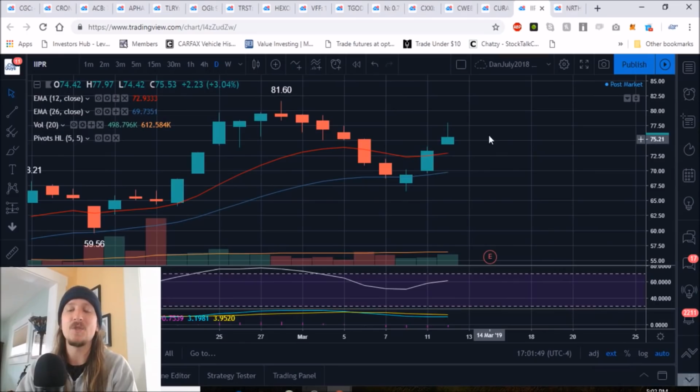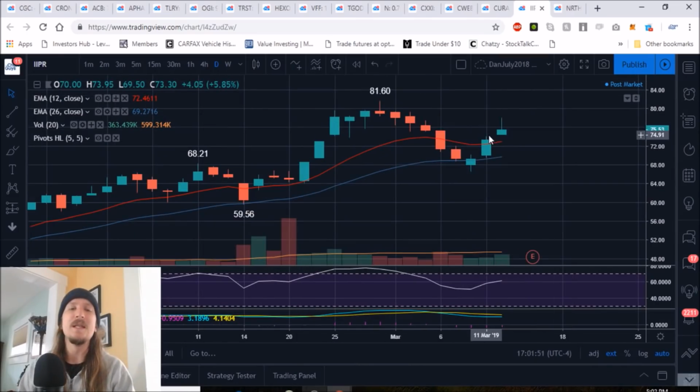IIPR. So I sold IIPR a day too early. This is a scenario where news came out and they upped their dividend, which is obviously bullish news. You're going to get more money when they issue dividends if you're holding shares. So that's bullish news. I'm not going to get upset at myself or say, darn, I should have held, because there's no way we can ever anticipate news. I would have had no way of knowing that we were going to have bullish dividend news today.